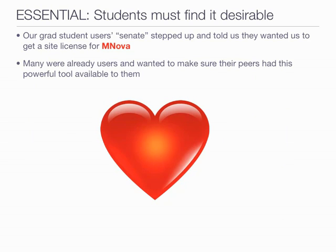One of the other essential things here is that the students have to find the software desirable. Even if it's really useful, if they just don't like it, they're still not going to use it. So we needed to take that into account. And it turns out that they had actually asked for Mestrelab. Northwestern has a kind of user senate with representatives from the different groups, and they all got together and stepped up to demand that the lab purchase Mestrelab. So we did.